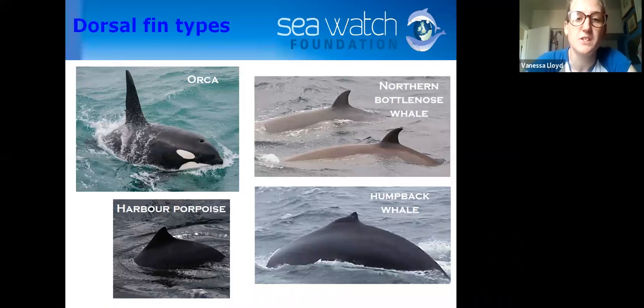So some features that you want to look out for to be able to distinguish between the species: you want to look at the fin type. Some whale species don't actually have a dorsal fin, such as the right whale and its relative, the bowhead whale. Some just have a little ridge on their back, such as the sperm whale, which is the largest of the toothed whales. And the humpback whale, for example, has quite a low dorsal fin with a little hump at the front of it, which gives it its name.